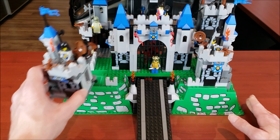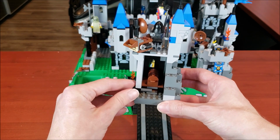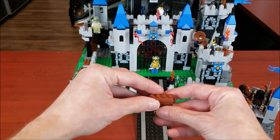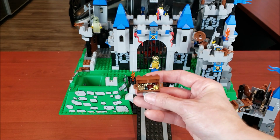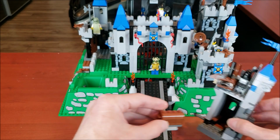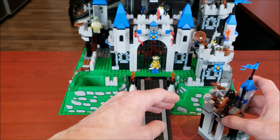So what's cool about this as well is these little areas actually come right out. So I'll just pull this out and give you guys a 360 view of it. There's nothing too crazy going on here. But it does have a treasure chest, and they put like 8 coins into it and a whole bunch of diamonds. So this king, he's loaded, and that's why they want this castle and they want his gold.